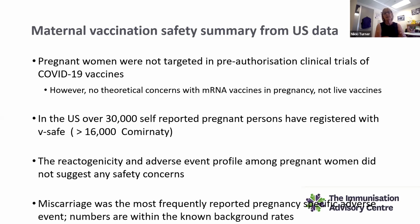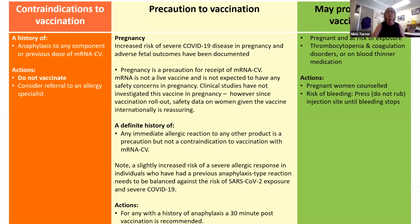In the States, they now have a database of over 30,000 self-reported pregnant women that they've followed up, of which over 16,000 received the Pfizer vaccine. The reactogenicity and adverse event profile is no different for pregnant women, and there's no difference in outcome rates in vaccinated pregnant women. So this is the current New Zealand advice about using this vaccination.